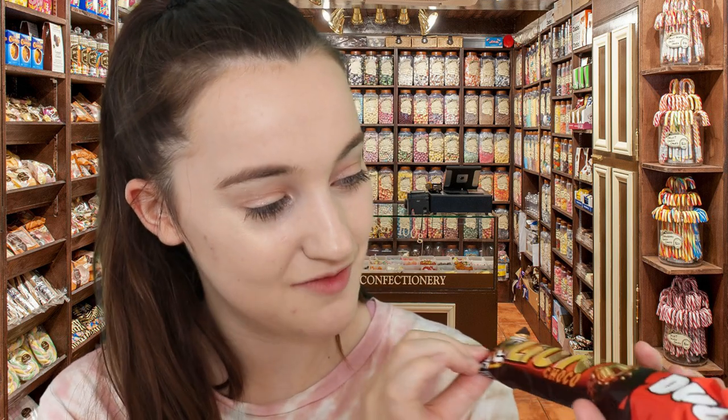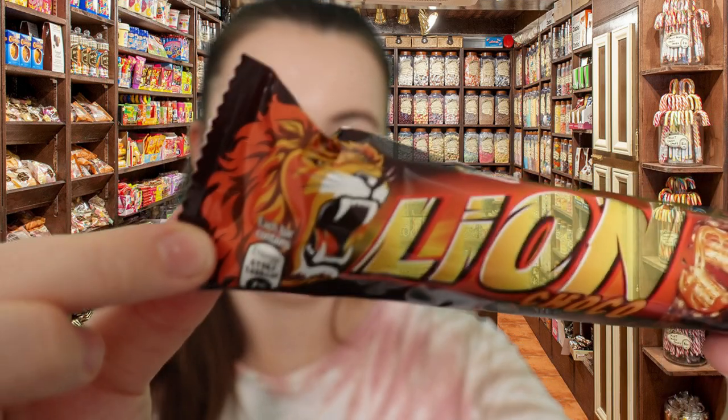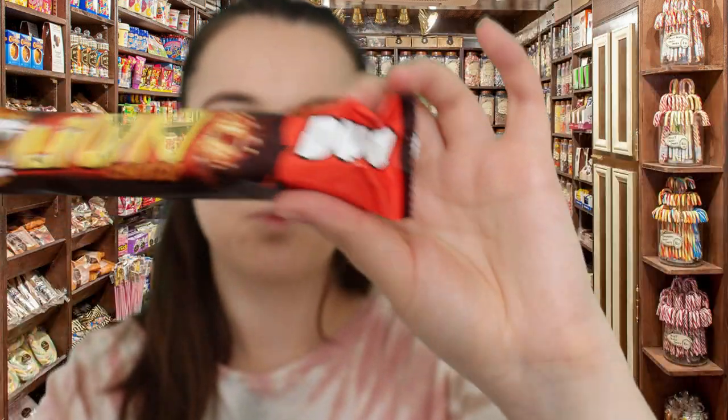It's kind of like Cocoa Pops. Have you ever had Cocoa Pops? Or like Rice Krispies, the cereal? It's like that in the middle, on the chocolate. This is a Lion Bar. And as you can see, it's got a lion on it, raw. And yeah, these are just really nice.